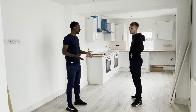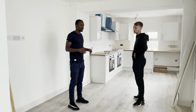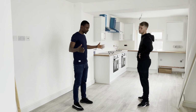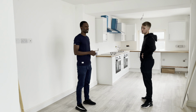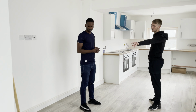So that little space we have here, most of our HMO properties, which you will see at some point, nobody uses the sitting room, right? We've got some TVs, even the plastic has not been taken out. So obviously this space is big enough for whoever wants to socialize or bring friends around for a dinner or something like that. And this room in here, is that a toilet in there?